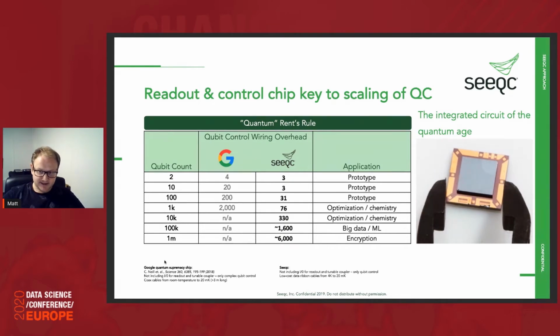So with our integrated circuit and integrated quantum circuit, we can break that additional wire per qubit rule, so that by the time we get up to very large scale systems, the number of wires we have to use to control those systems and read them out isn't outside the realms of what can be achieved today, even with current system technology. In fact, we could manipulate and control 100K qubits with a similar number of wires that it would take the state of the art to control 1,000 qubits. So it's a game-changing integration.